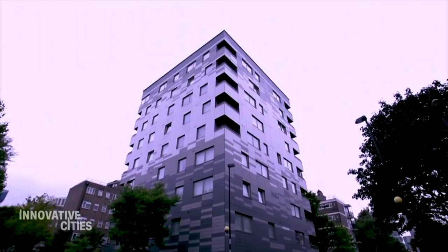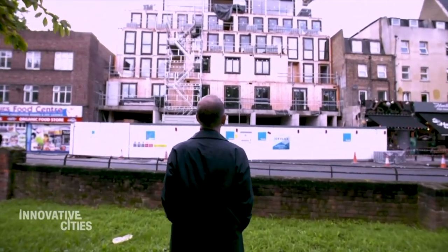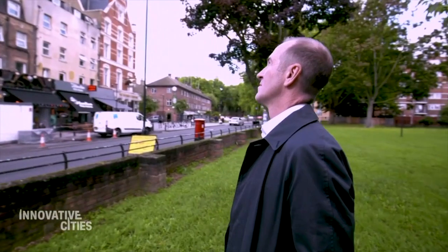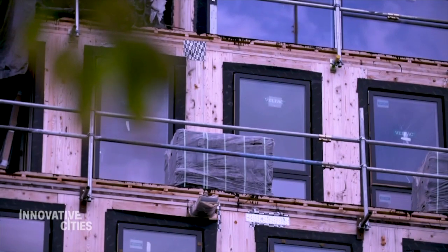We need to have a livable city. We can't get to 2050 and have just a concrete urban jungle around us. People don't want that. Waugh Thistleton has now constructed 12 buildings from engineered timber, and that's just the beginning. I don't see why we can't live in a city made from timber. We need cities full of good, high-quality buildings, places for people to live and work in, and timber buildings make the best buildings.